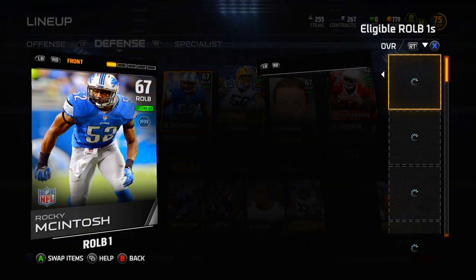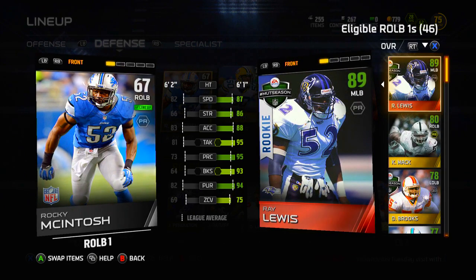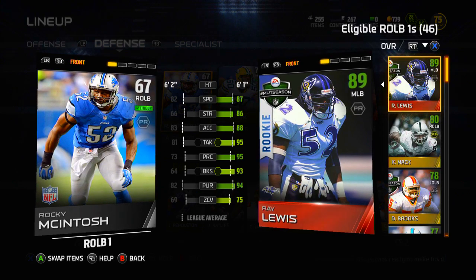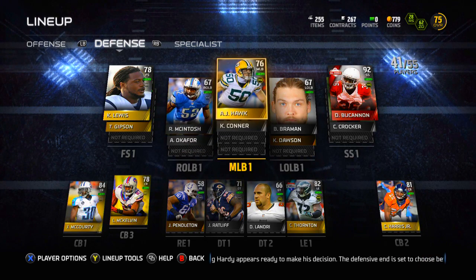Moving over to right outside linebacker, we have Rocky McIntosh. Definitely not who we wanted to see here. He's not very good at all. And I'm pretty upset about my linebacker core. They're pretty awful. My whole defense is actually pretty tough, except for my secondary. But he's got 82 speed. He's 6'2", so he's got some height. Overall, not too great, though. I was thinking about possibly using him, but both him and Alex Okafor just aren't there.